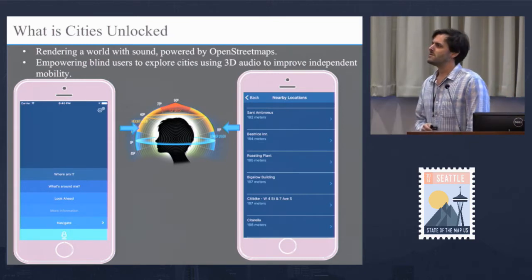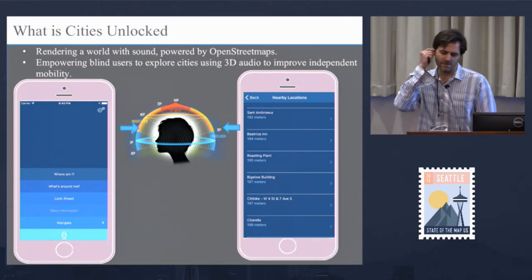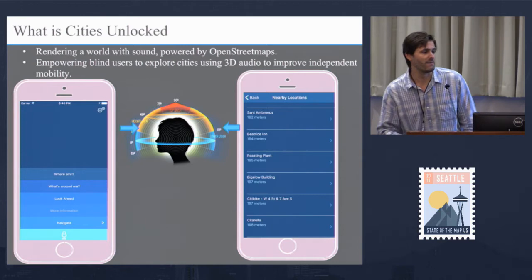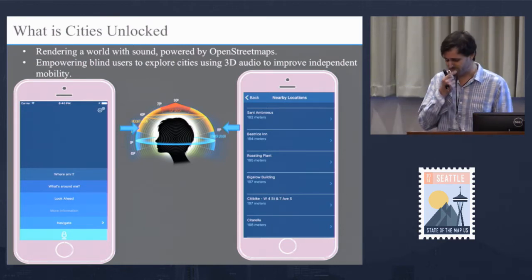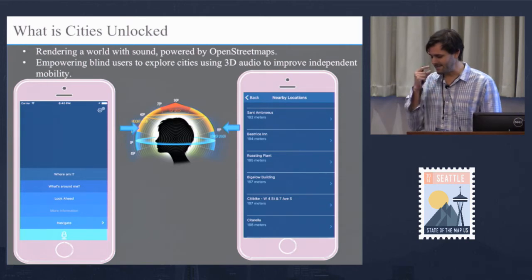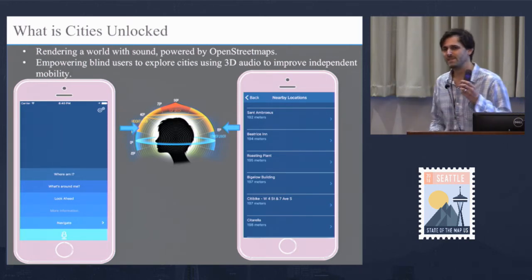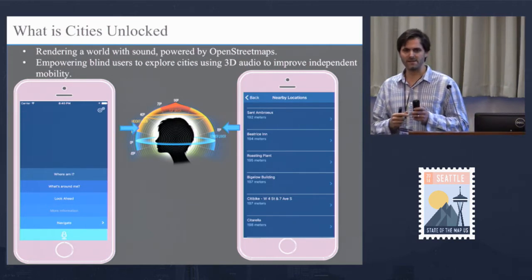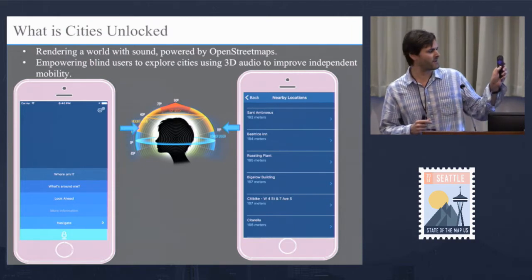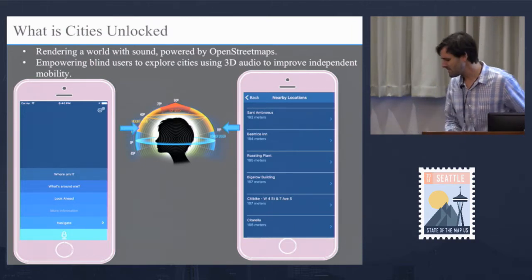The headset is near-ear audio, so the earpiece is near the ear, it doesn't block the ear, because you can't block the ear for blind people, because it's such a vital sense, they need to be able to hear ambient noise. And the headpiece is paired with a custom remote. There's a mic on the headpiece, and there's a button that triggers on this remote, this button right here, that tells it to listen to voice commands.